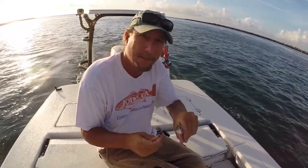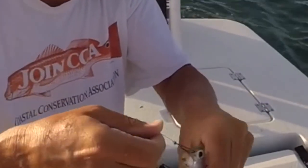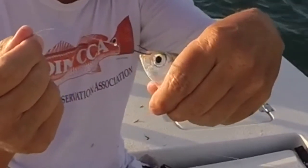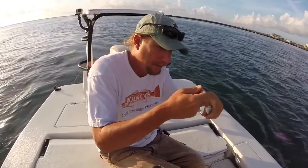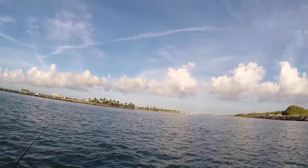This is how we hook them. We hook them right through the nose, right through their nose hole, through the cartilage of their nose, just like that. And they'll stay alive a long time this way. You're not really hurting them. Now it's time to do some pilchard flipping.